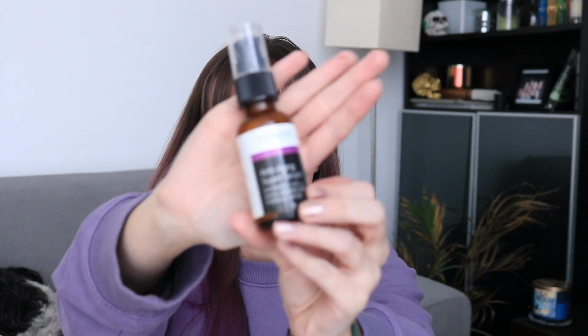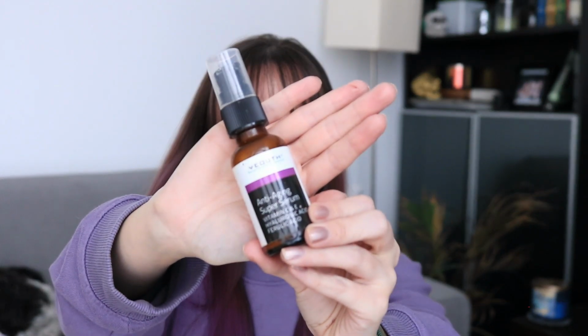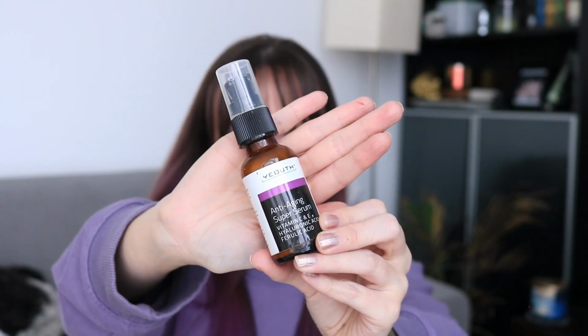So now we have the last 3, which are good solid empties. The first one is this Youth Anti-Aging Super Serum, Vitamin C and E, Hyaluronic Acid, and Ferulic Acid. I did a whole video on this. I did get sent Youth products in PR. This item was one of my less favorite items. It had a really weird scent, which I got used to after, but it was very unexpected, very medicinal. It almost smells like a clay, minty sort of medicinal smell.